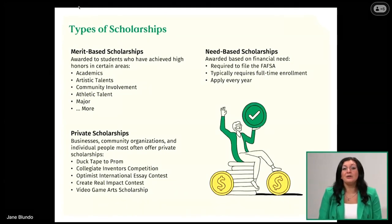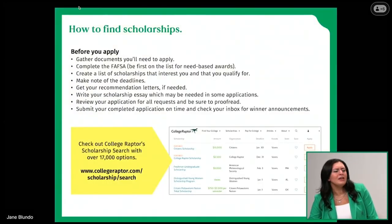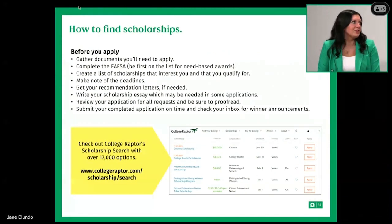So I really want to empower you to start that list early. Let's not wait until the last minute when we have that tuition bill due. I want to empower you to create a list just like we heard Shannon do. And with that, moving on to more scholarship tips. Shannon, do you have any additional tips on scholarships?